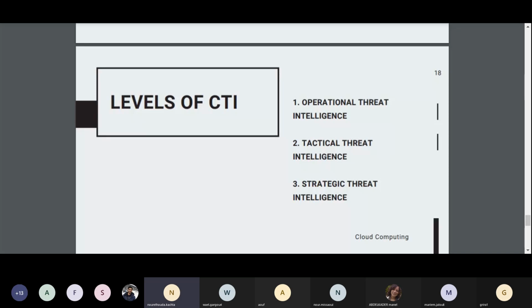Tactical threat intelligence consists of material relating to the techniques, tactics, and procedures, TTPs, used by the threat actor. Indicators of compromise, IOCs, are the main deliverables for tactical threat intelligence providers. CTI providers will generally supply IOCs in machine-readable formats, whereas intelligence on TTPs will be in human-readable formats and will require human assimilation and action.